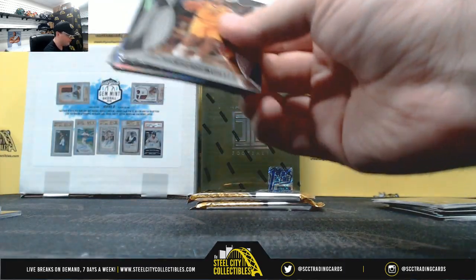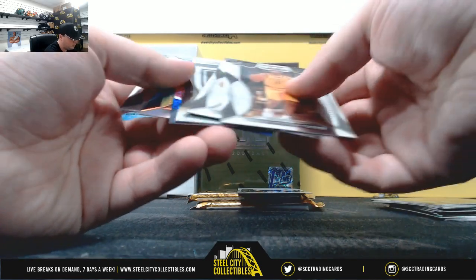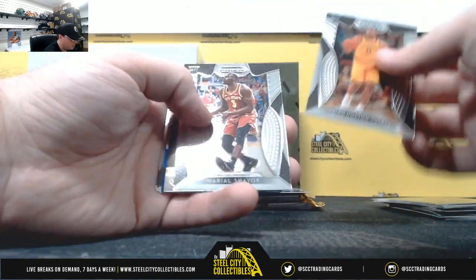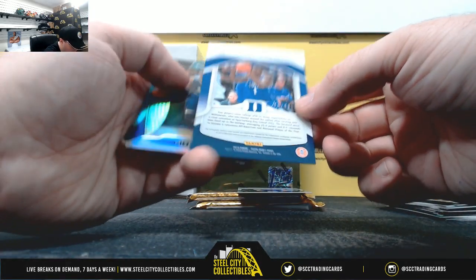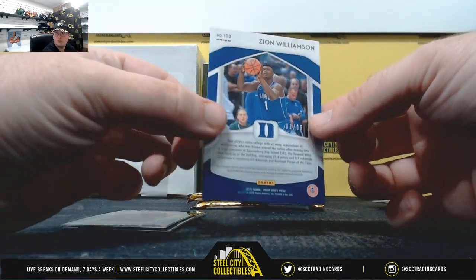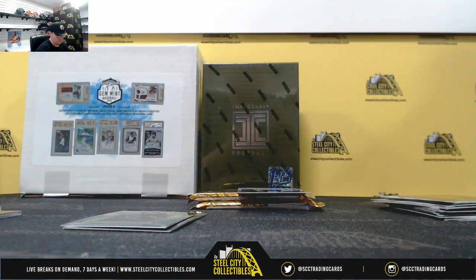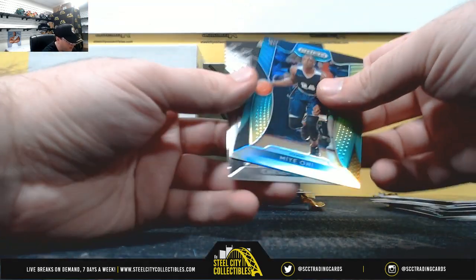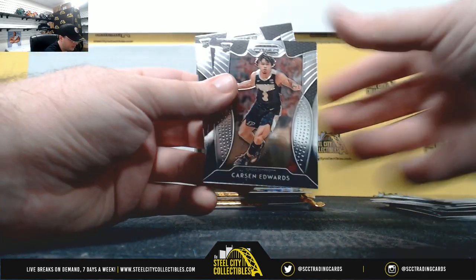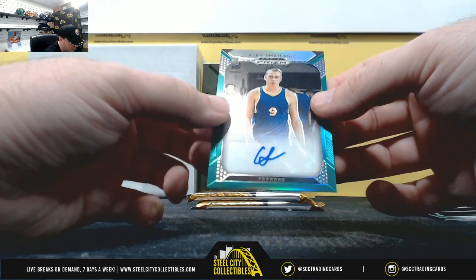Pack number 3. That is Zion Williamson here, numbered 1 of 99. All-American Zion, Tony, numbered 249. And our autograph here is Alen Smailagic.